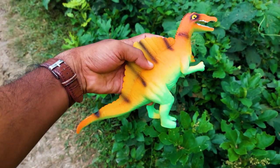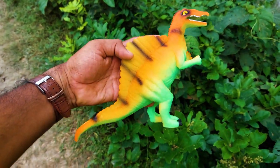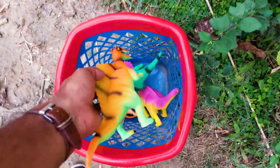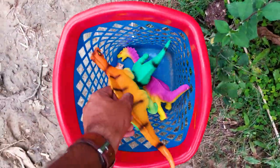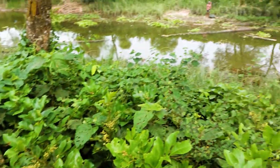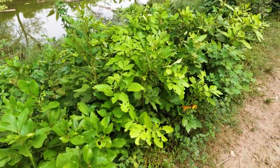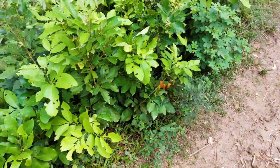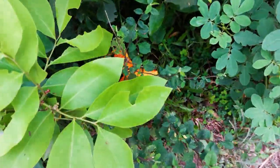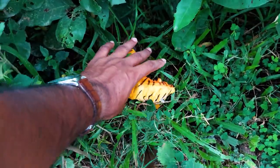So this is collecting, of course, in my bucket. Okay, so I'm collecting this one. Okay, and finding more guys, finding more. Wow guys, the tree is moving. Wow, oh my god, what is that guys?